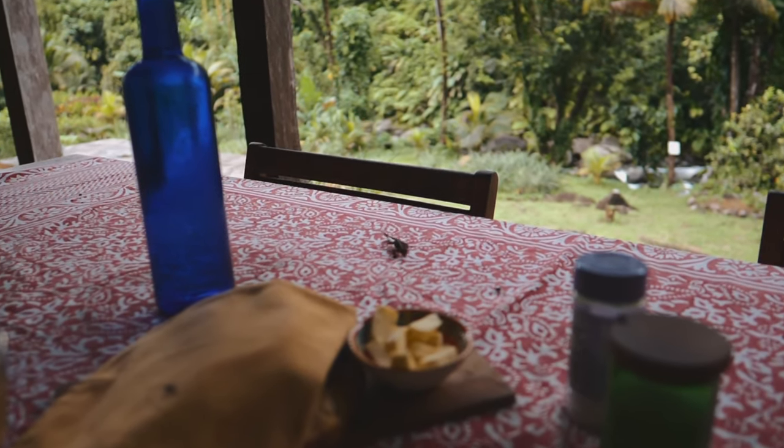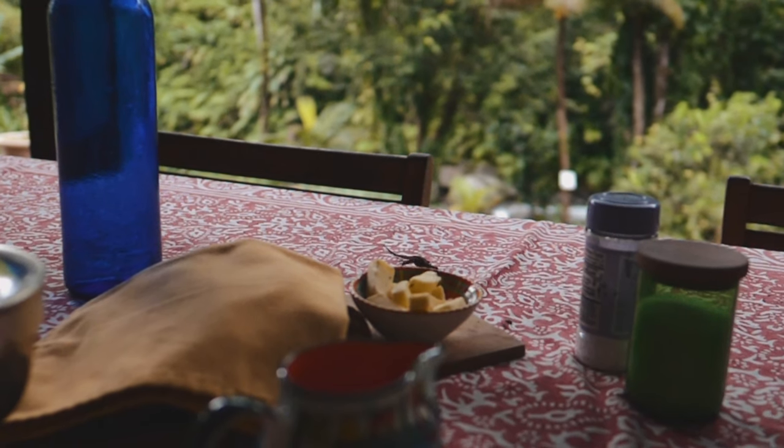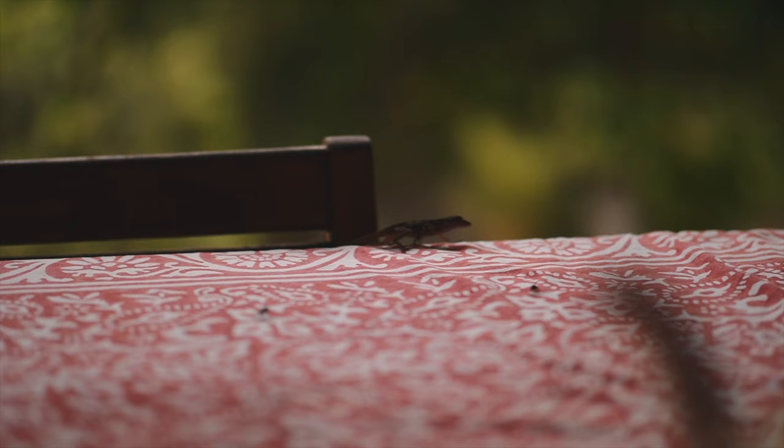At breakfast, we were joined by a little lizard who was doing a great job of keeping our table clear of flies. Most attempts were not successful, but he didn't give up.